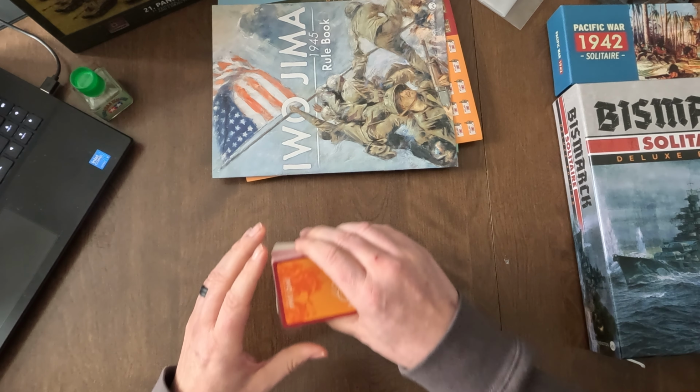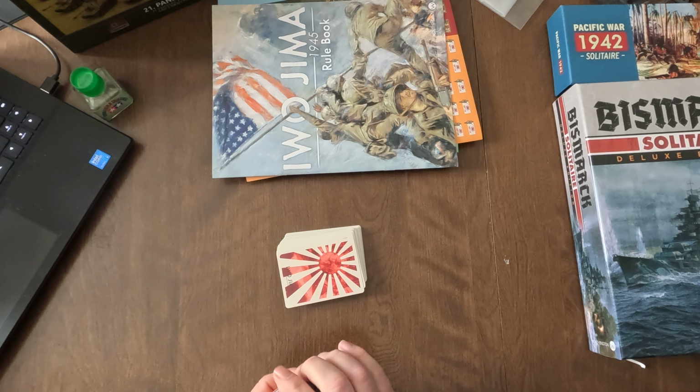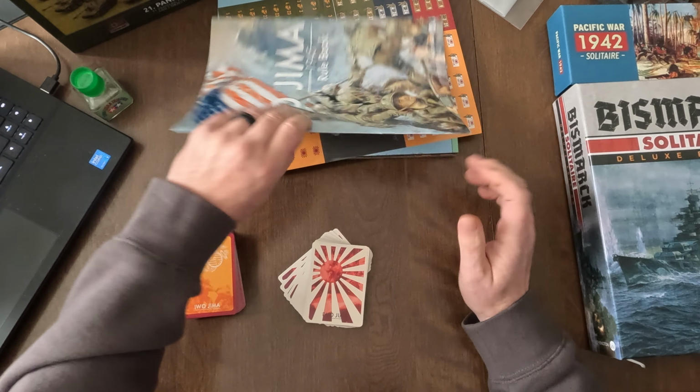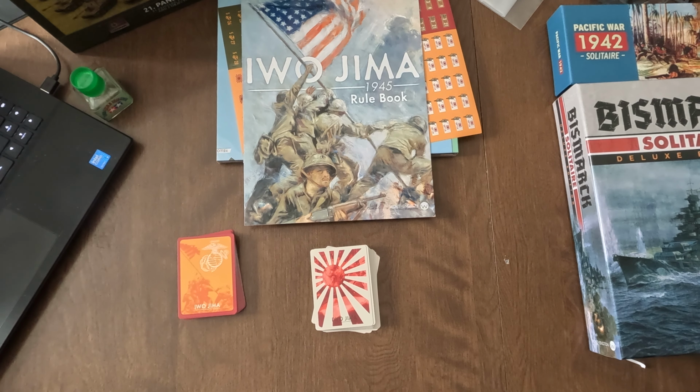So, that is Iwo Jima 1945. It's a great solitaire war game made by a great company, and all the guys who did it, the ones I've played so far, I really enjoy their games. They put it together well and you're able to put them away and make sure everything stays and is well taken care of. So you're not going to have to go buy more stuff to make it organized. I don't know. It's a great game.